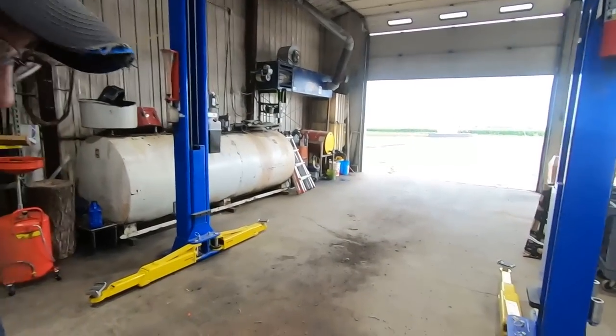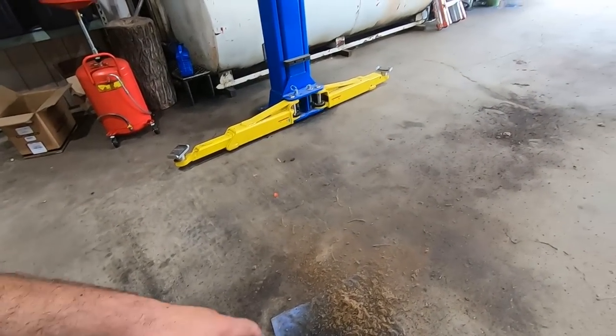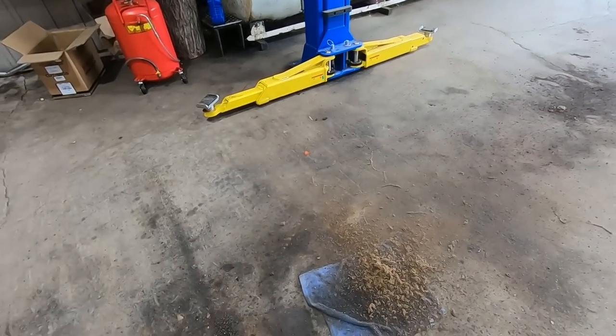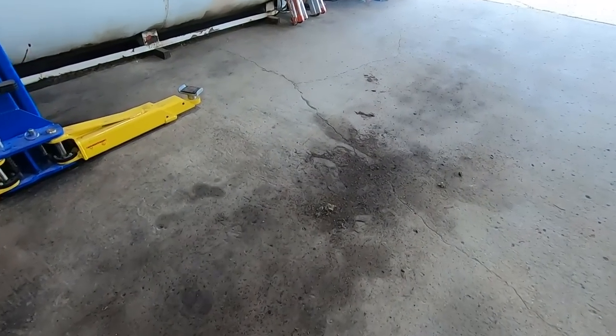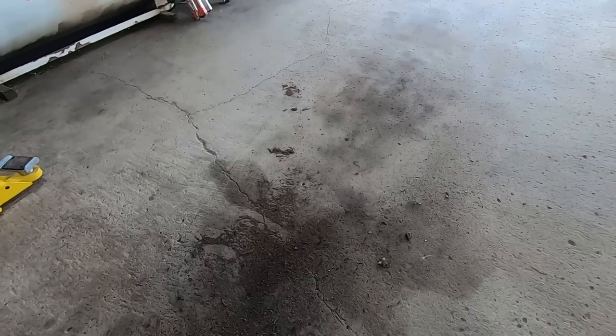Looks like I found what I'm gonna do for a little bit here, which is clean up the mouse house and oil leaks and rust piles from where this thing was parked.